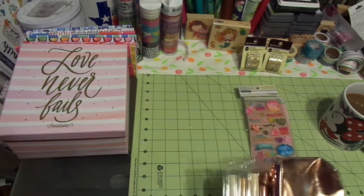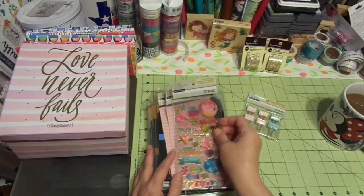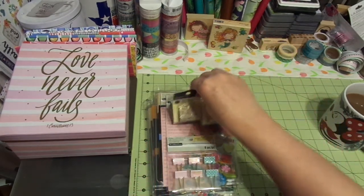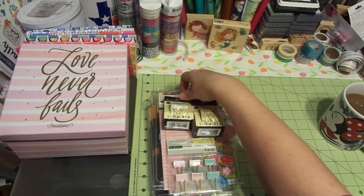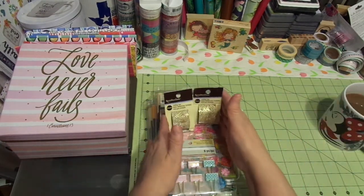So anyways, guys, that's it. That's my haul from Michael's. Not a big haul, but, you know, a very lovely haul. And I was very thankful to be able to go there and to find the goodies that I wanted. And between the Tombow markers and this, and well, everything, there was no favorite in this haul.